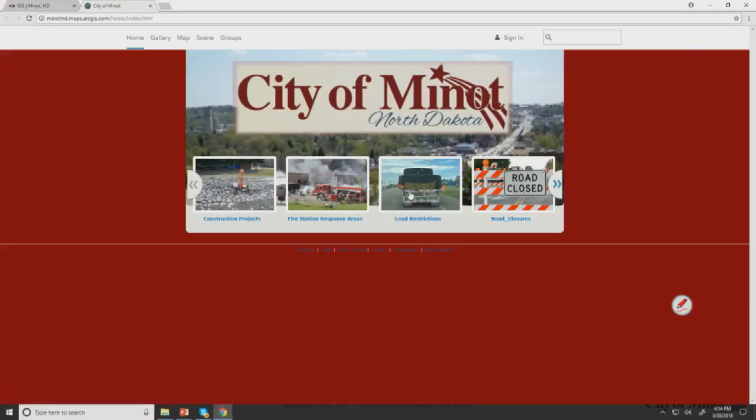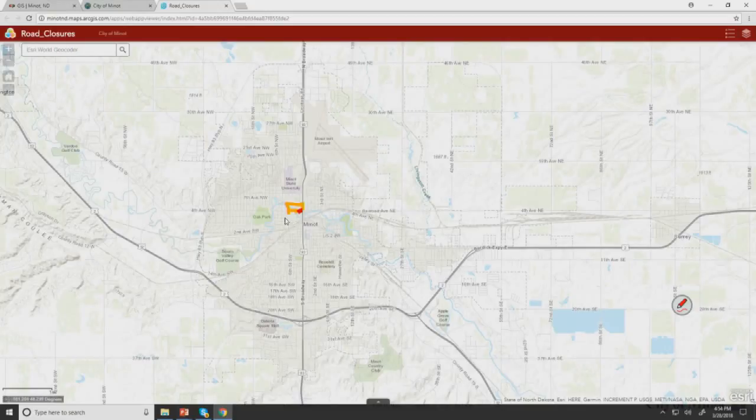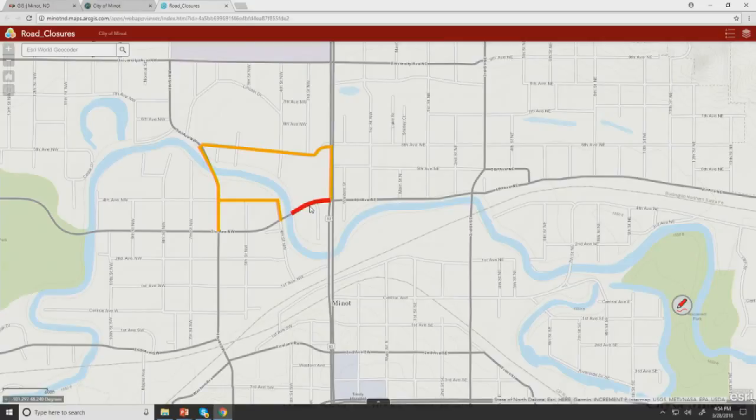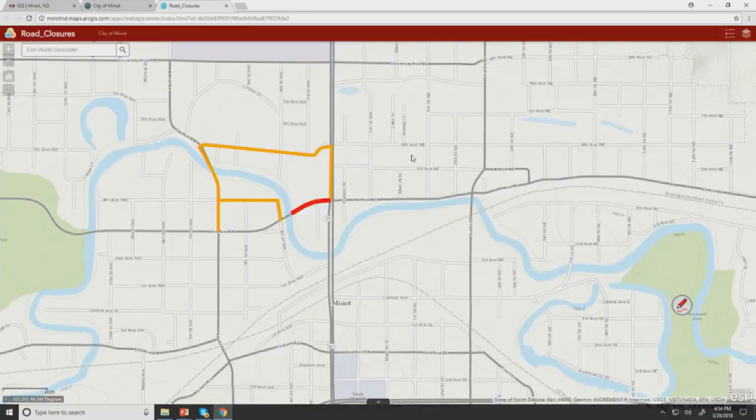We have different maps created right now for the public, things such as load restrictions, which are on and enforced at this time. And then a new map that we're working on right now will be our road closures map. So for instance, on April 9th, this stretch of 4th Avenue is going to close for the flood control project for a week. So you'll be able to click on that, get the information, when it starts, when it ends, and then this is the detour route. So we're trying to get as much of that information out as we can, not only for our first responders who need this information, but just for the general public trying to get to and from work.